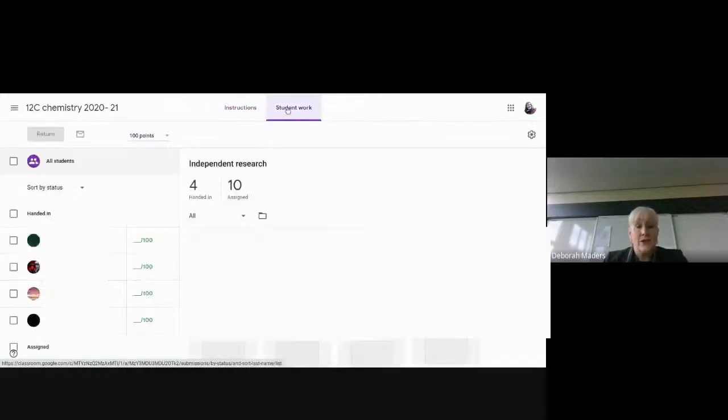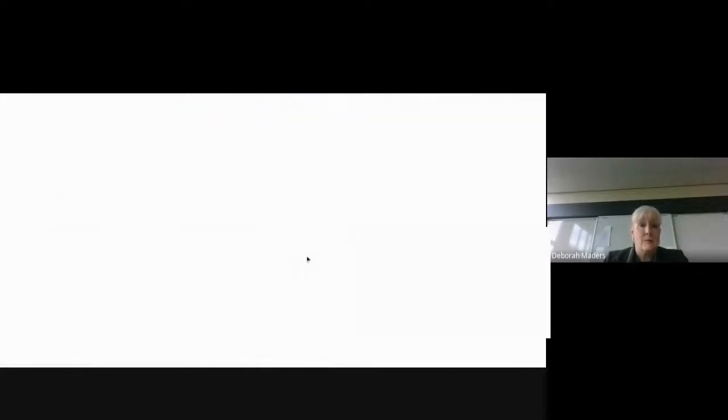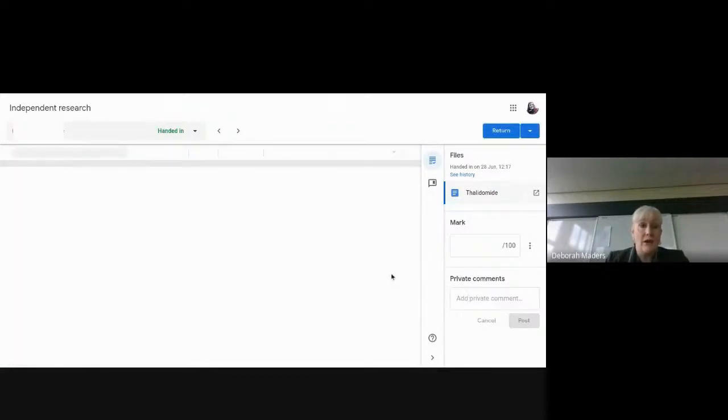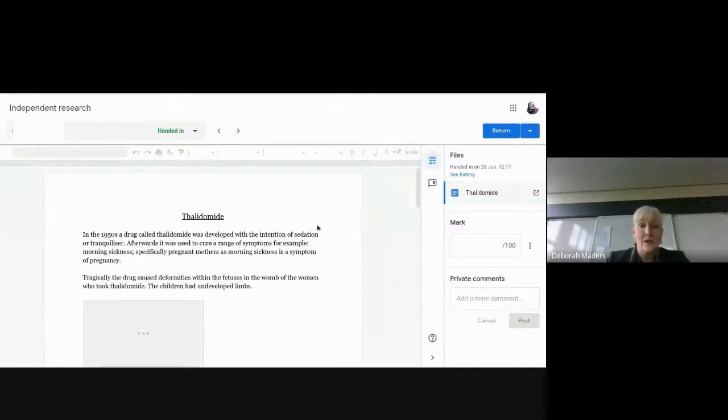And then the students can actually hand their work in here, and it can be marked on here, on the classroom. Comments can go down the side. You can write on their documents, so you can add your comments onto their documents. All things I honestly never thought I would use, but really fantastic things to actually have in your armory.